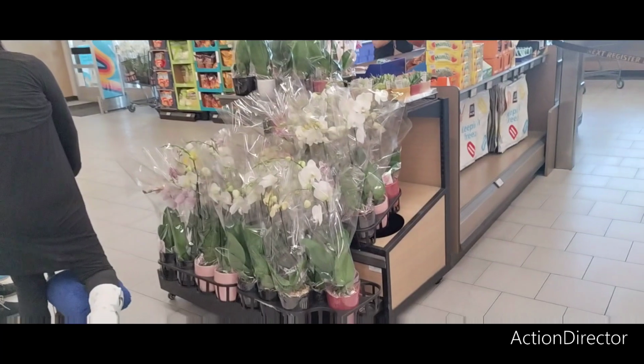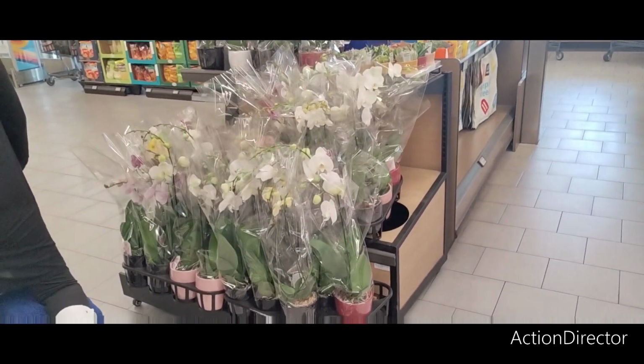Look at their beautiful orchids. Aren't those gorgeous?